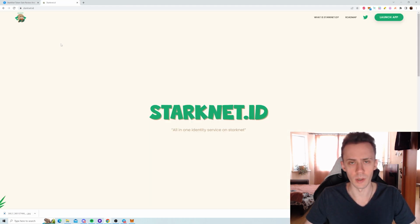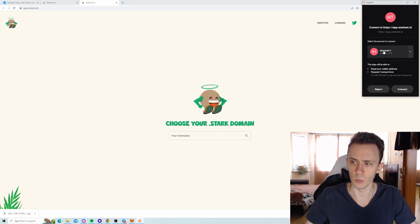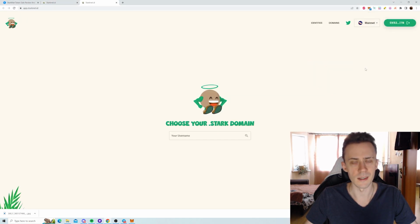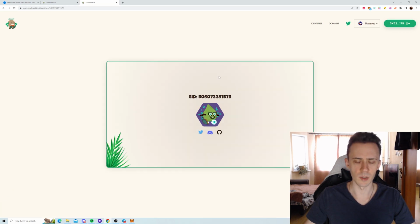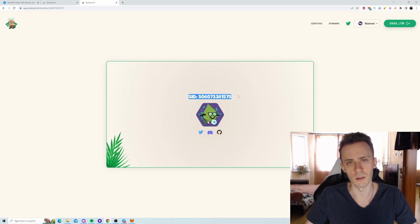And the last app we're gonna interact with is Starknet.id. Here we connect the wallet, and this is like the social ID on the Starknet. First of all, we need to click identities. This website is a bit laggy. If it doesn't respond, just refresh the page. So it gave me this SID number, write it down somewhere. Most likely you're not gonna be using that, but you never know.